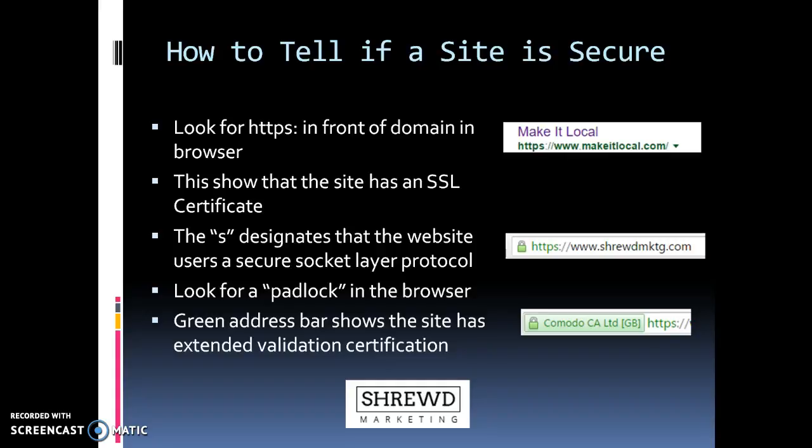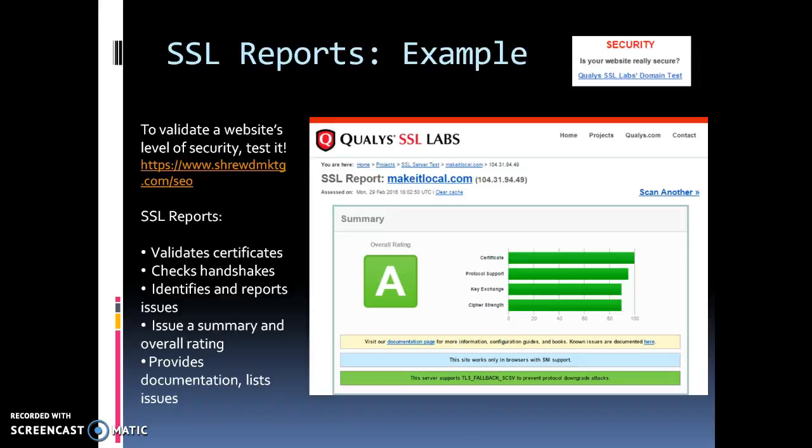The other way to look is to see if there is a padlock. Many of the websites now, the browsers in Chrome, are showing a padlock in front of the domain itself. And then taking it a step further, if there are other levels of certification and validation, you might even see the company name lit up in green. So: HTTPS, the padlock, and a green browser bar. There are plenty of places to go and find out if a website is secure.